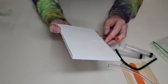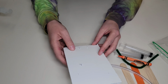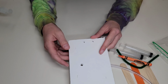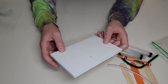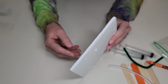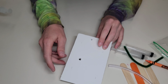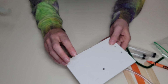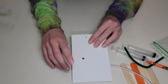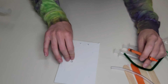So our first step is we're going to look at the board that we were given. The board has 4 slits in it, and these are going to be the legs of our table. Our popsicle sticks are gonna go in there. We're gonna look at which side those slits are bigger on. They seem to be a little bit bigger for me on this side than on this side. Whichever side those slits are bigger on, that's gonna be the bottom of your board. And if they're bigger on the top, that's going to be the top of your board. That's gonna be the side that you draw on.